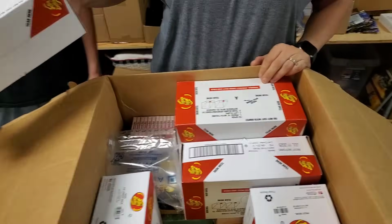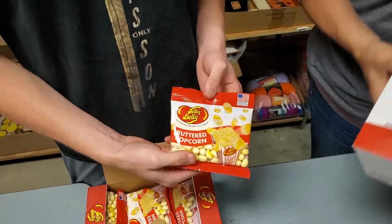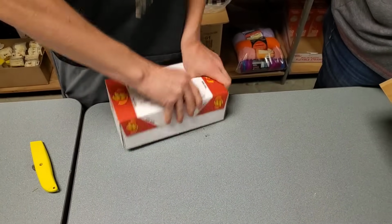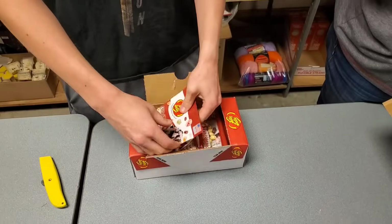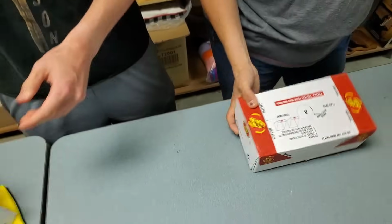All right. What kind of Jelly Bellies are those? They are popcorn. Amy, we got buttered popcorn. It's her favorite. Oop, I did not rip that one open well. Right. There we go. Ooh, Cold Stone ice cream. Cold Stone Creamery right there. That's one of Lexi's favorite ice cream places.